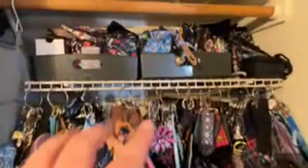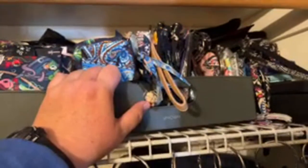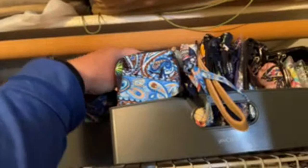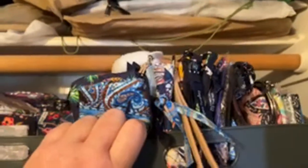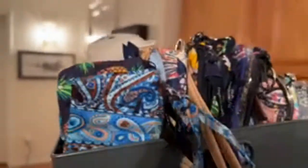Yeah, and then we've got these two, which I will grab. These are like coin purses and the like. I should have set these out already. Oh boy, we have lots of options. Okay, I'm just gonna grab this whole thing. We'll go back to the bag room so I could see your comments so far. Yeah, this is crazy. Okay.